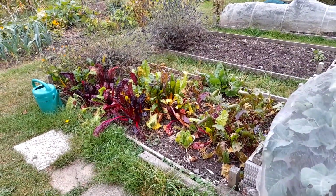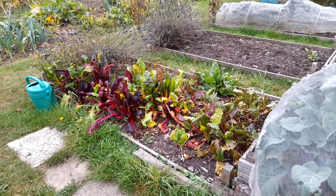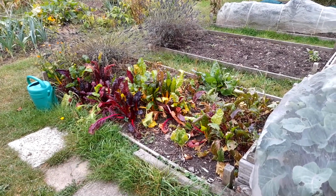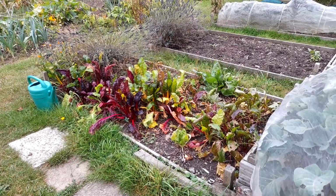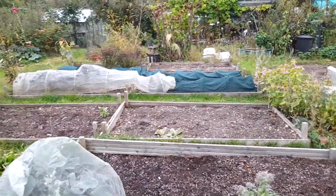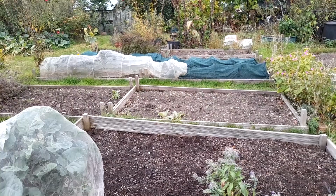And then over here we've still got chard and beetroot, two types of beetroot. I'll be down later to harvest some of the beetroot, and most probably I will be giving this bed a weed and a water later. And then the beds behind me usually have things growing in them, but not this year.